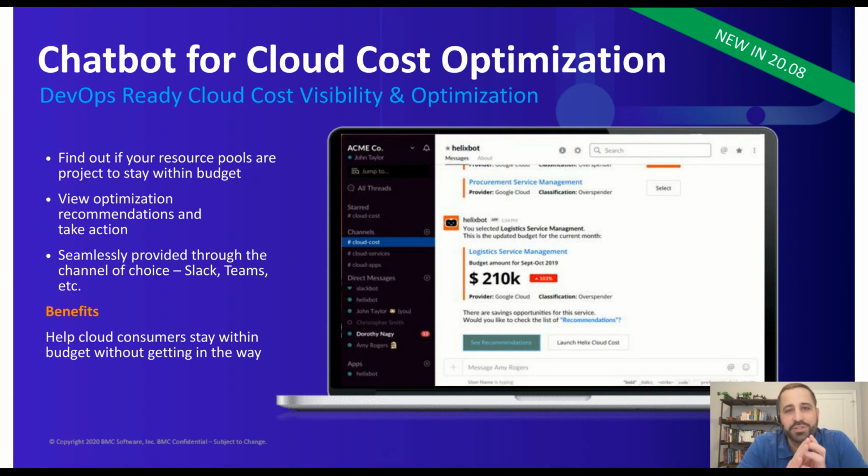Now, one of the things that I'm super excited about, because I think it's really transformational, that was released in the 2008 timeframe, is what we call Chatbot for cloud cost optimization. And the reason that I find this really awesome is when we came together as a service management and operations management team, and we brought these two together, there were strengths in each side of the business units that we had. And one of the strengths from the service management side is really having an incredible engagement with consumers. And one of the things that's happening on the operations side is the need to shift left, to put the data in the hands, to remove friction from the app dev and DevOps teams.